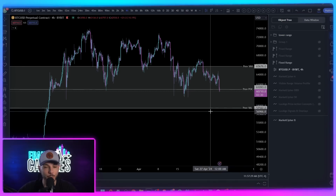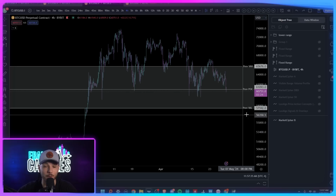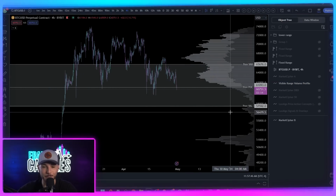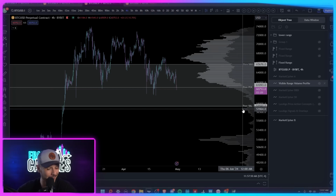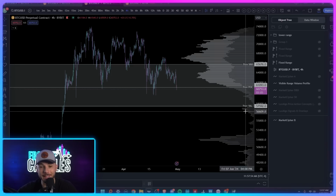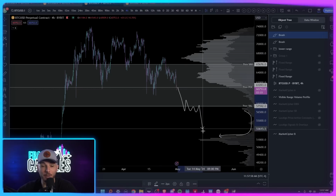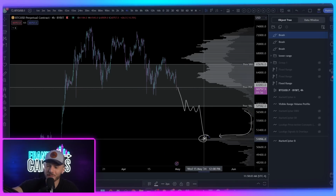Now, we do have some other key levels within here. I'm not going to go over those in this video, but we do have some confluence down here on top of that previous value area low. If we pull up the visible range volume profile, you can see we even have a nice little high volume node down here at 57,000. So this is kind of that last resort before we could potentially break down through this low volume gap, sending us all the way down into this next pocket of support, which sits between $51,000 and $52,000.